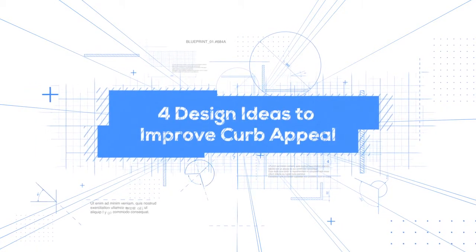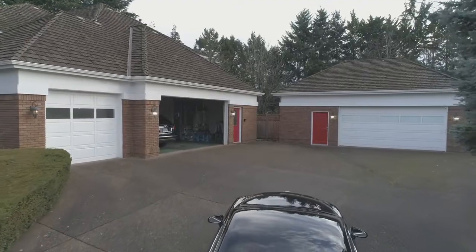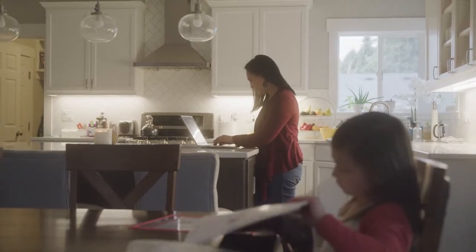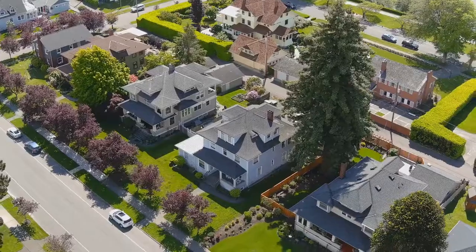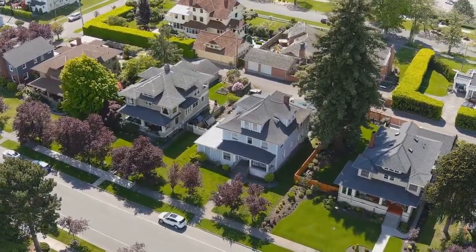4 design ideas to improve curb appeal. Here at Castle Windows, we understand the sense of fulfillment that comes when you pull into your driveway every night. An attractive, well-designed and maintained home is something to be proud of. Here are 4 ways to earn that satisfaction and elevate the appearance of your home.